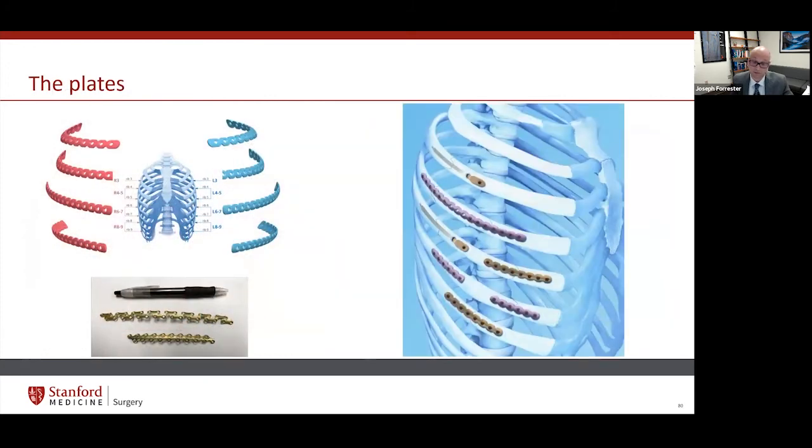Now, once the fractures are identified and reduced, we then plate the fracture. Here are examples of some of the modern plates on the market. They are typically 1 to 2 millimeters thick or less, made of titanium, and thinner than a pen. This is a far cry from the 4 millimeter stainless steel hardware used nearly half a century ago. Some systems have custom plates pre-bent for each side of the chest, while other systems have plates that you can custom bend for each operation.